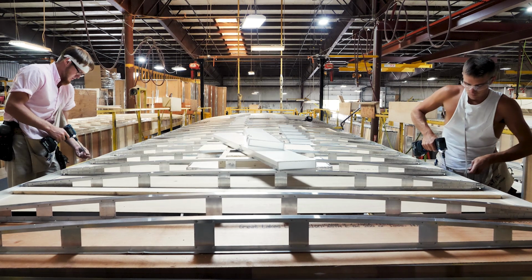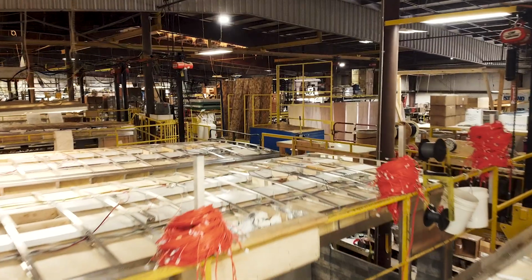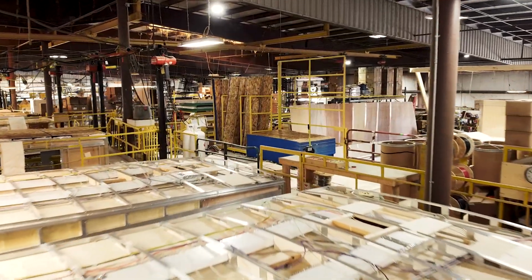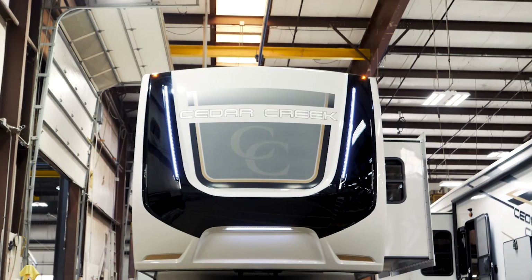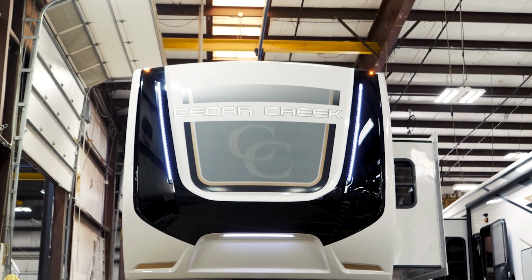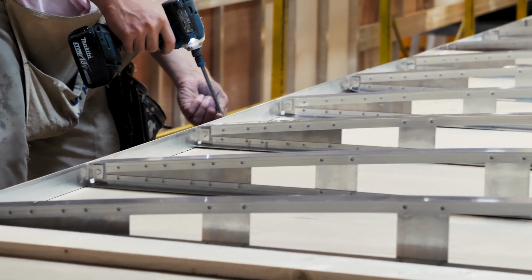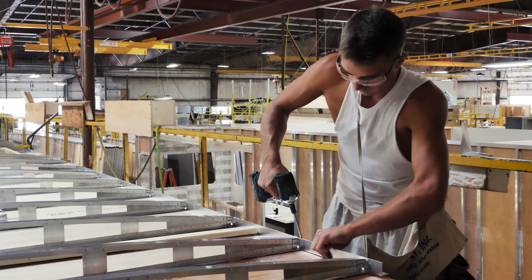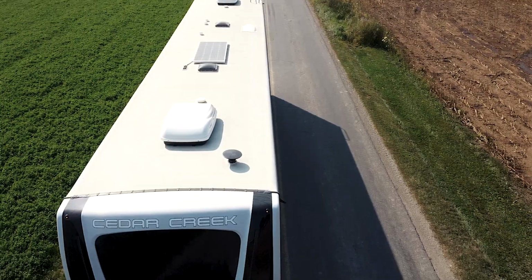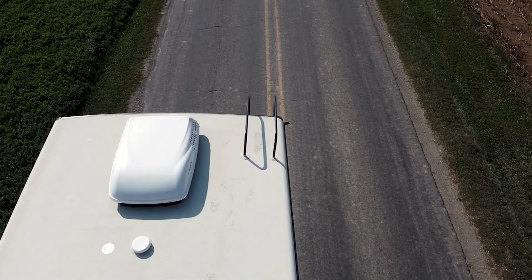At Cedar Creek, our roof is constructed using aluminum trusses. This ensures maximum strength and protection compared to our competitors' wood roof trusses. When constructing our roofs, triple layered insulation is installed and wrapped underneath the front cap. Next, a full-length 3/8-inch wood roof decking is applied for a full walk-on roof. Notice that our roofs are screwed, not stapled into place like some of our competitors. Our final step is adding the PVC roof membrane that has a built-in fire retardant and 20-year warranty.